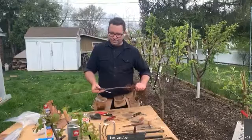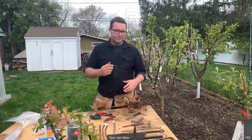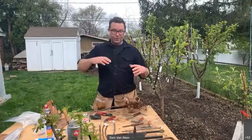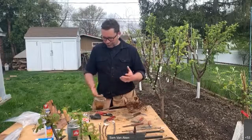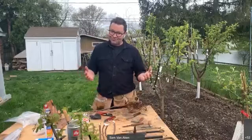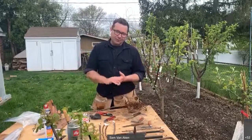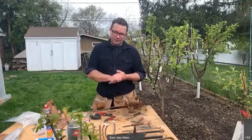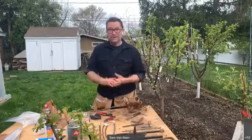For apples, I'll use M111. And so I grow standard size trees. So these are all trees that are going to get like 20 to 30 feet tall. And you can order the rootstock in essentially three different sizes. You can order standard, which is the largest, semi-dwarfing, which keeps the trees at about 15 feet, and you can order dwarfing varieties that'll keep the trees even smaller.